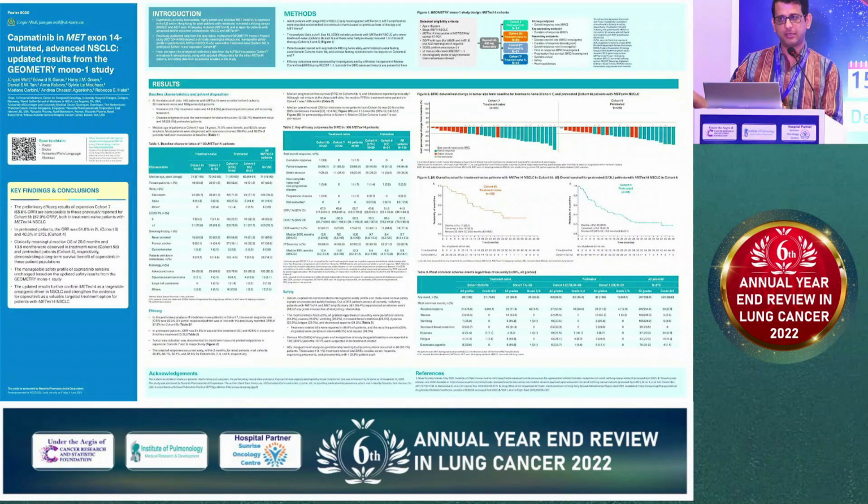And then when the approvals came and the studies were carried forward, the companies dropped amplification or gene copy number as a biomarker, and we are now specifically looking at MET exon 14 skipping mutation, which seems to be a true driver mutation, like what we have seen with ALK or EGFR, looking at the results so far.